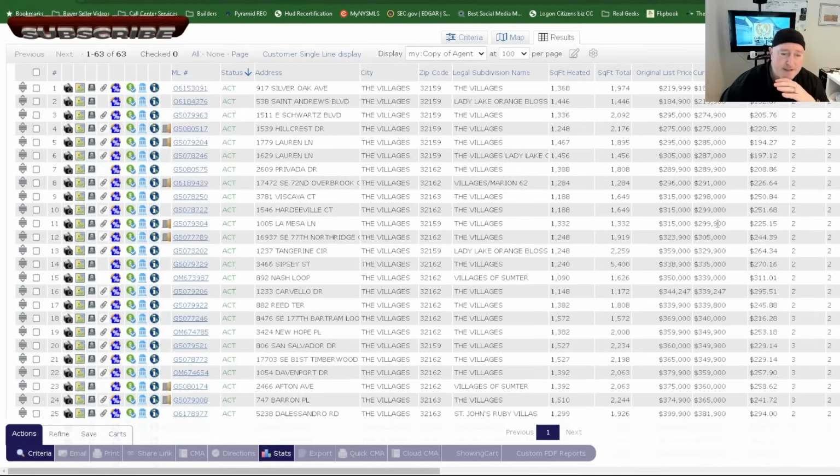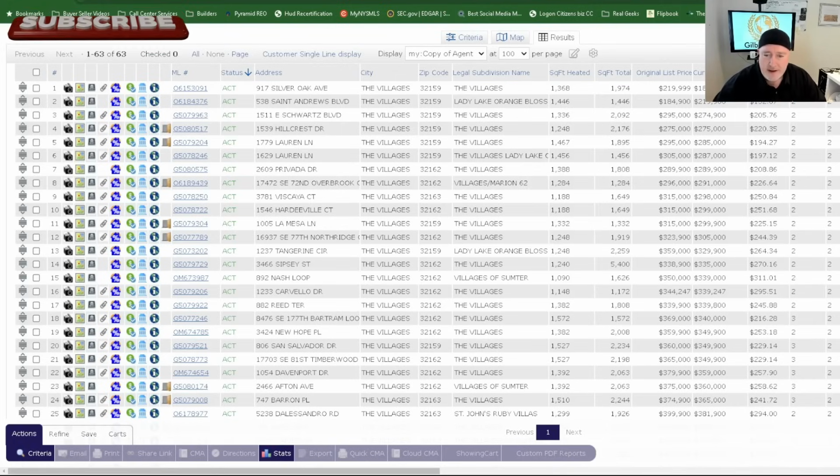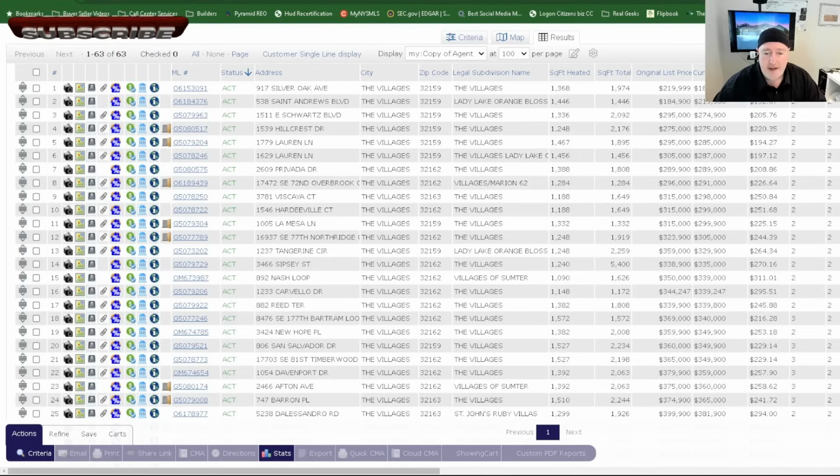Now, some people may be saying on here that it's not enough. Prices are still high. That's probably the case all over the country. Right? So everybody says price is too high. But what really is making prices out of whack are the interest rates. Interest rates went up again, over 8% in some areas and in some types of loans.